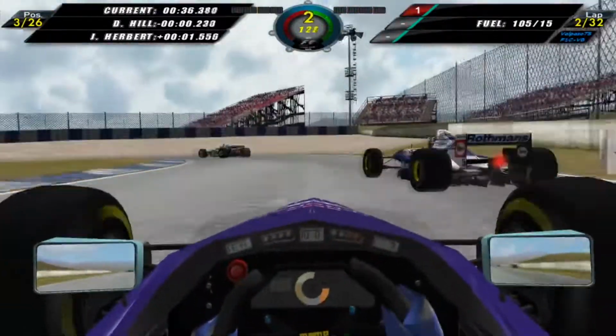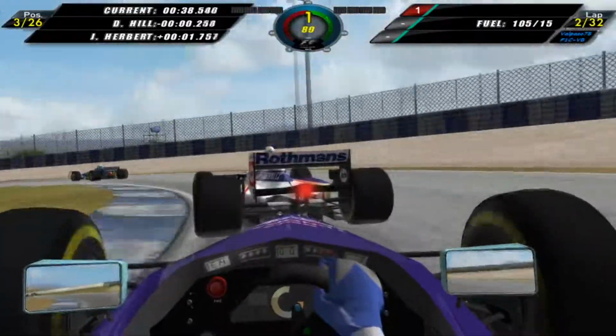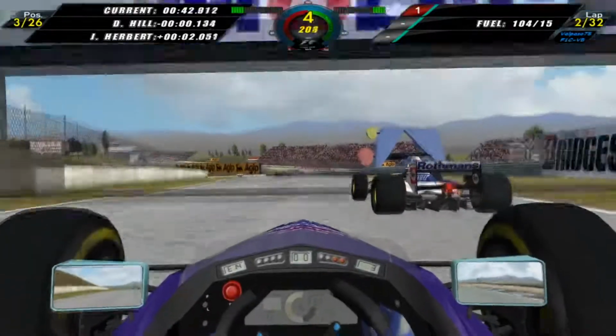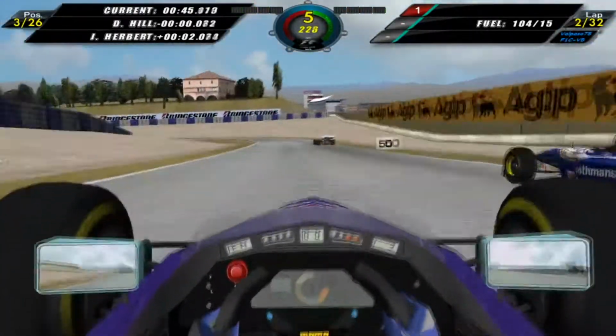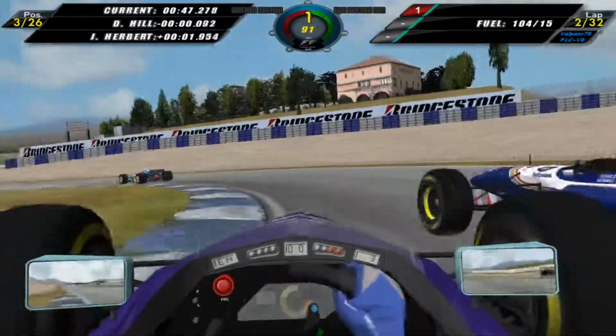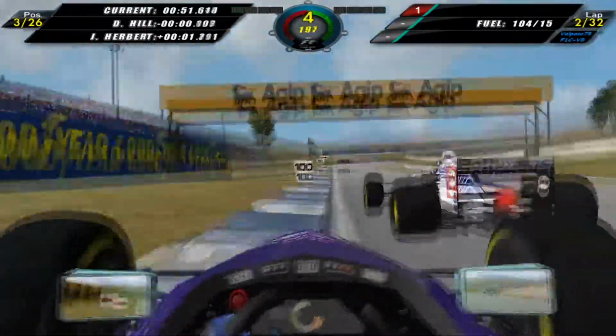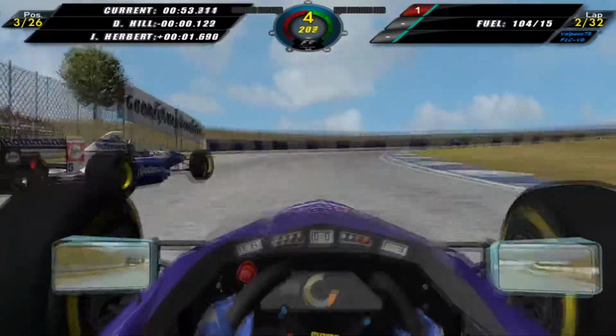Going for the dive in the corner, but there is no space left. We were just too far and didn't want to take any risks in that corner. However, here we are already faster than him, but still not fast enough to take the overtake. He goes a bit off the track. We do the same.